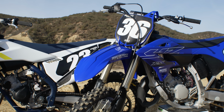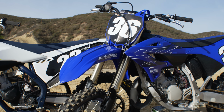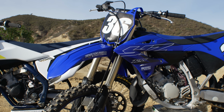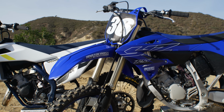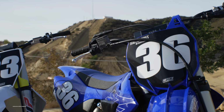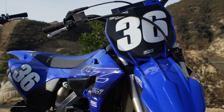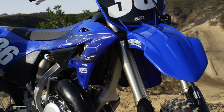So that's really rider preference, rider size, and really the character of who's riding the bike. That's not really an end-all be-all, which one's better, which one's worse. I would definitely say the Husky would fit a wide range of riders, where the Yamaha is definitely stiffer and great for faster riders. Now let's dive into the most exciting part about the new YZ125, the engine.